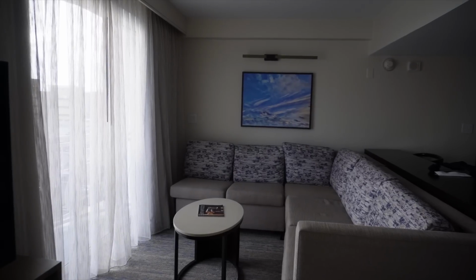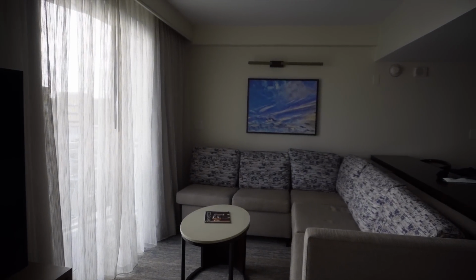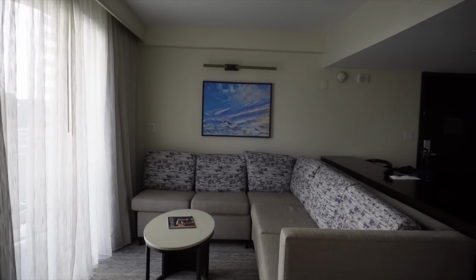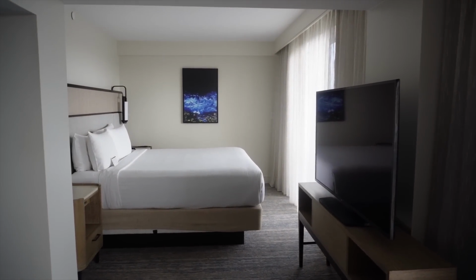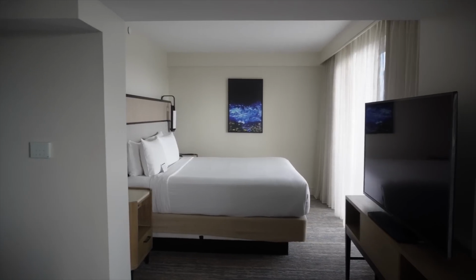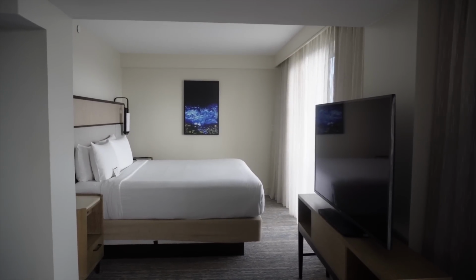So this is the living space. There is a balcony immediately to the left behind the sheer curtains. And then what you'll see soon is how it transitions into the bedroom area. So as I'm standing right in front of the couches, this is the bedroom. The TV is placed in a really awkward position. Like who is watching that? So I don't know, that's very interesting.